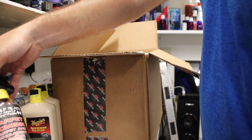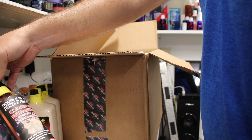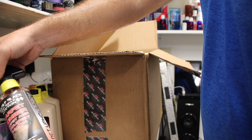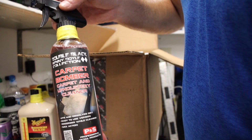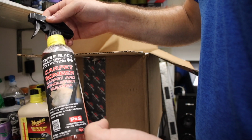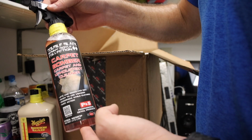I have the new Renny Doyle's Double Black Carpet Bomber. This is supposed to be a really good interior cleaner. It deodorizes while cleaning, dissolves dirt, all that good stuff. Oops, sorry, I didn't have that in the camera, did I? Yeah, the Carpet Bomber, carpet and upholstery cleaner. So excited to use this because I am searching for a good, strong upholstery cleaner, because upholstery is annoying and horrible to clean, and it doesn't always come out good.